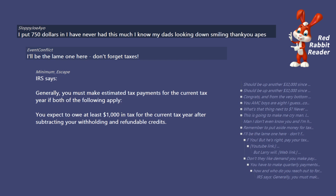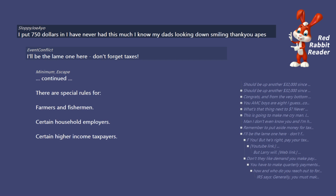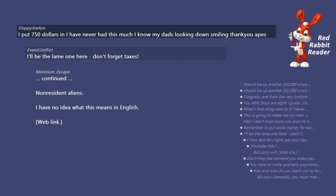IRS says, generally, you must make estimated tax payments for the current tax year if both of the following apply. You expect to owe at least $1,000 in tax for the current tax year after subtracting your withholding and refundable credits. You expect your withholding and refundable credits to be less than the smaller of 90% of the tax to be shown on your current year's tax return, or 100% of the tax shown on your prior year's tax return. Your prior year tax return must cover all 12 months. There are special rules for farmers and fishermen, certain household employers, certain higher income taxpayers, non-resident aliens. I have no idea what this means in English.